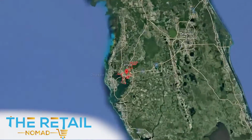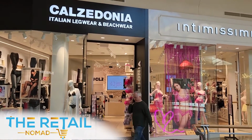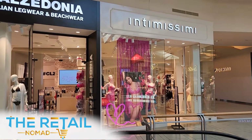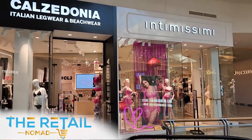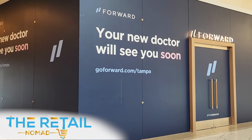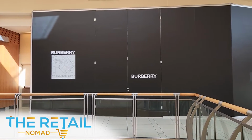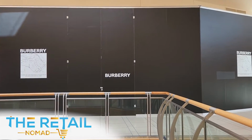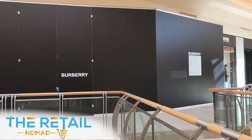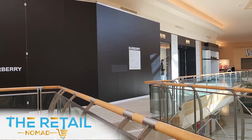You may recall these powerhouse brands from Italy, all owned by Sandro Veronesi: Calzedonia, Tezenis. And here's a new location by the name of Forward. You can check out goforward.com to learn more about membership medical. This mall has many new locations coming inbound, and here's one, Burberry. It's pretty exciting. The high-end market is thriving.